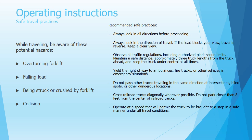Observe all traffic regulations, including authorized plant speed limits. Maintain a safe distance, approximately 3 truck lengths from the truck ahead, and keep the truck under control at all times. Yield the right of way to ambulances, fire trucks, or other vehicles in emergency situations. Do not pass other trucks traveling in the same direction at intersections, blind spots, or other dangerous locations.